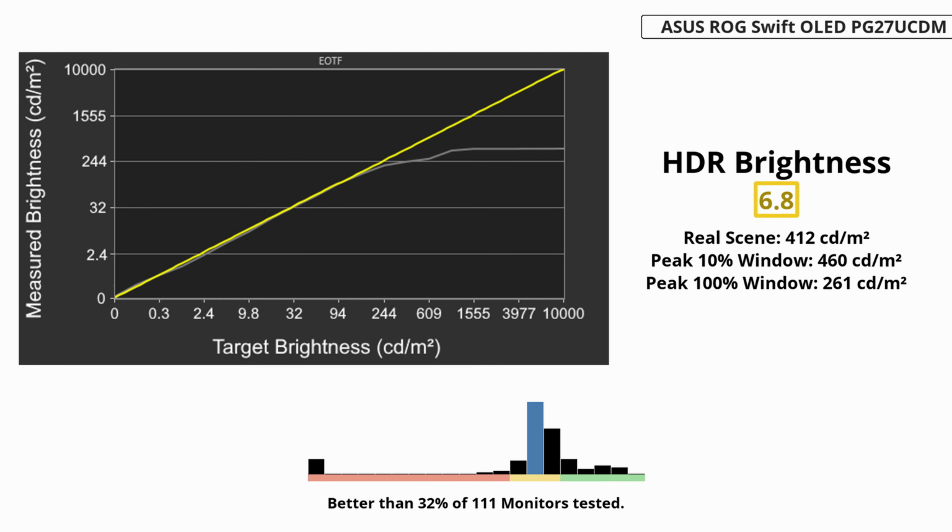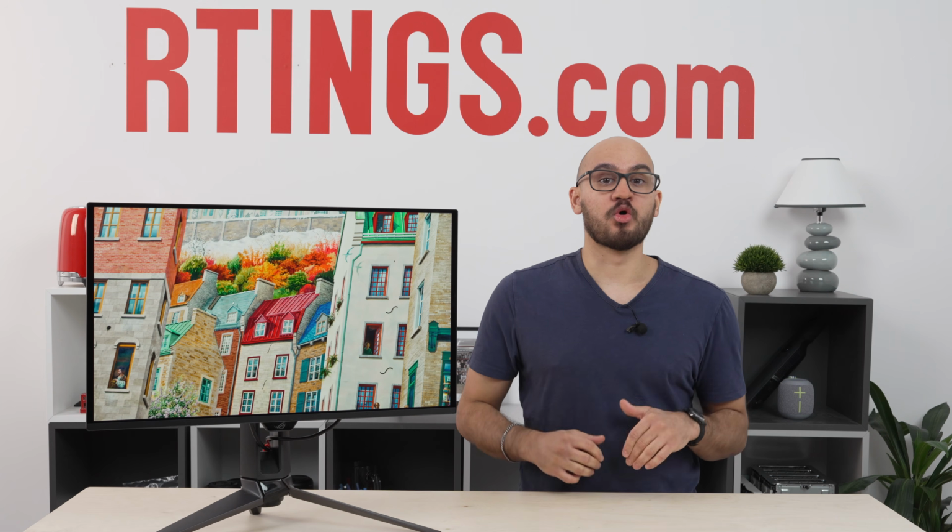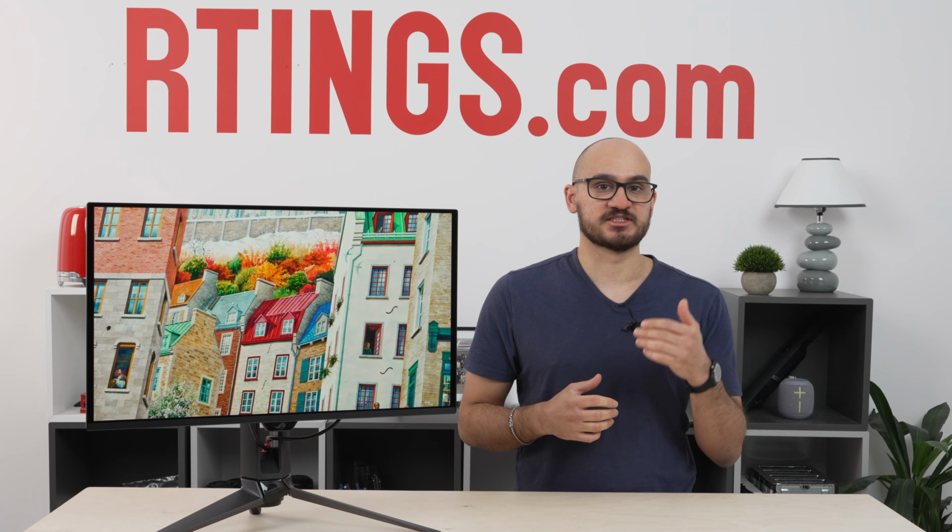Even though it can't keep this high brightness with larger highlights, which is typical of OLEDs, it's still bright enough with most content. It even has accurate PQ EOTF tracking, but because there's a slow roll off before the peak brightness, it doesn't let all highlights get the brightest they could get. The brightness isn't the only thing that makes this monitor fantastic for HDR.